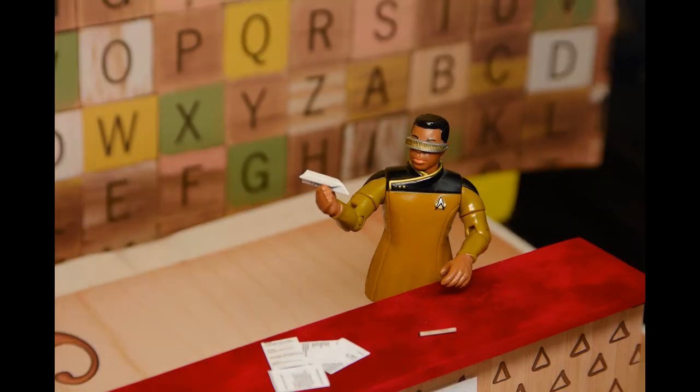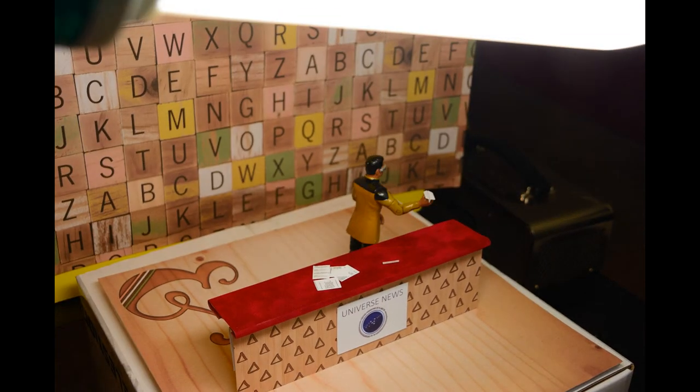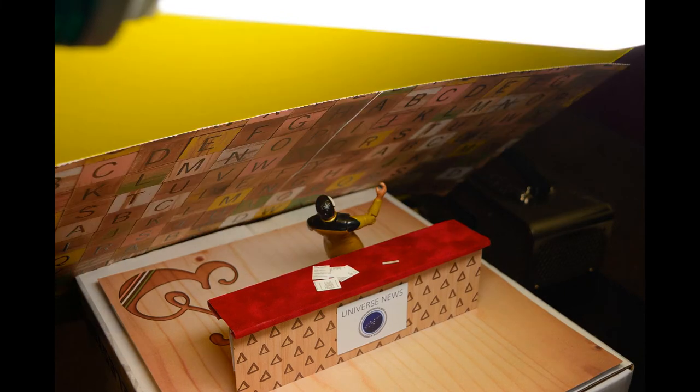Boosh! Warp 9, engage! Make it so. Zoom! Pew! Whoosh! Huh? What? Ah!